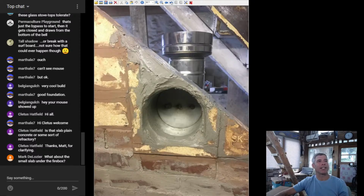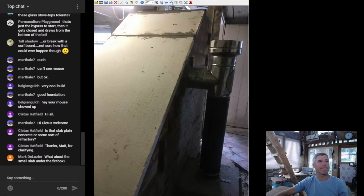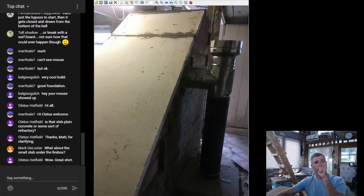And that is how that interfaces there. And here he's got ceramic fiberboard covering the top of the bell. Now, one of his concerns was how to put these masonry treads on this masonry stove and keep everything firm through all the thermal cycles.